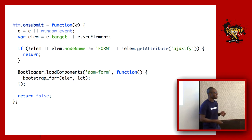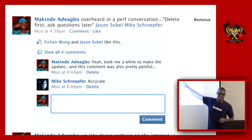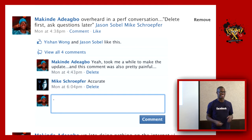So let's take this example. This is our UFI, Unified Feedback Interface. This blue box that you see all over the site, on many of our pages, right? We started going to town on this thing. This thing had tons and tons of JavaScript, right? So, okay, we started pretty simply.